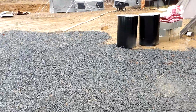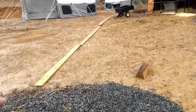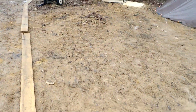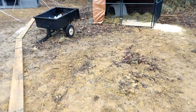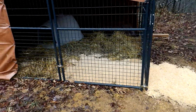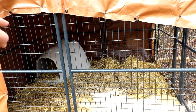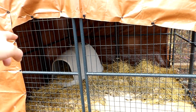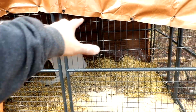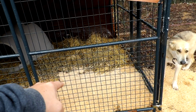So I was going to show you over here. I got the walkway with boards, because when we get a lot of rain, this gets muddy. Steve had to work yesterday, so this is kind of muddy over here. What I did over here for Hella, I moved her dog kennel, or the dog house itself. I put straw underneath there as well. The rest of that bale of straw that I had, I spread around in here. And then I had picked up a thing of wood shavings.